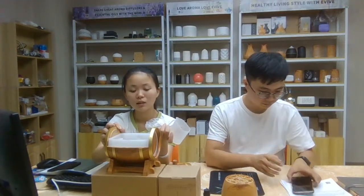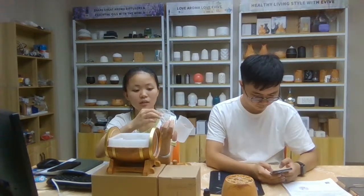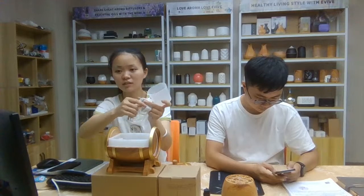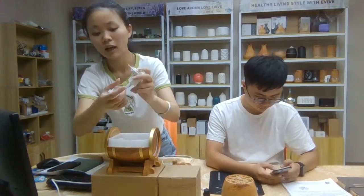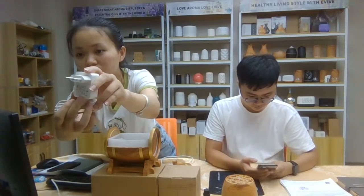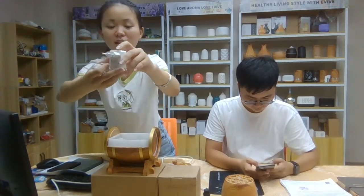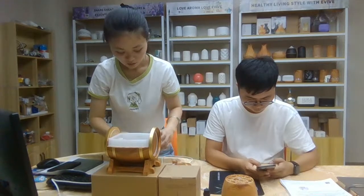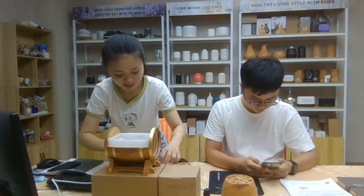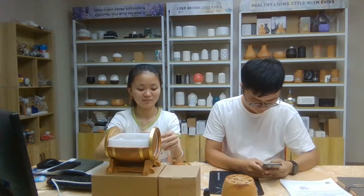It is supplied with a DC 24 volt adapter. You can see it's like this. And our power adapter has the CE mark. You can see the CE mark logos here, so it can give you more safety guarantee, and you can sell it more easily.